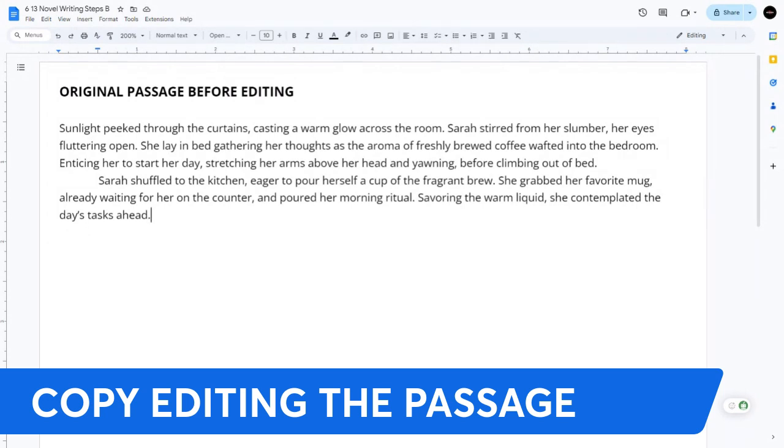She grabbed her favorite mug, already waiting for her on the counter, and poured her morning ritual. Savoring the warm liquid, she contemplated the day's tasks ahead.